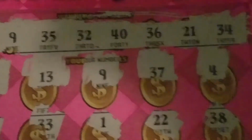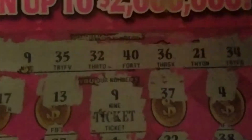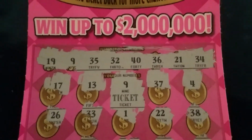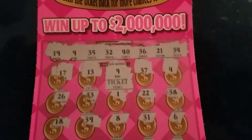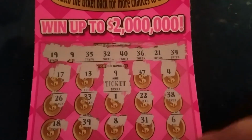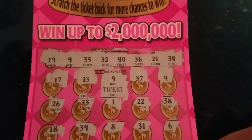Let's see what we can get. Yep, George's number one prize ticket. So we ain't gonna need to scratch the back on this ticket. We know we ain't gonna win no more than a ticket.